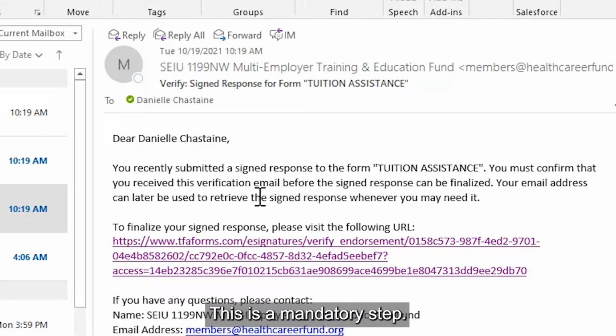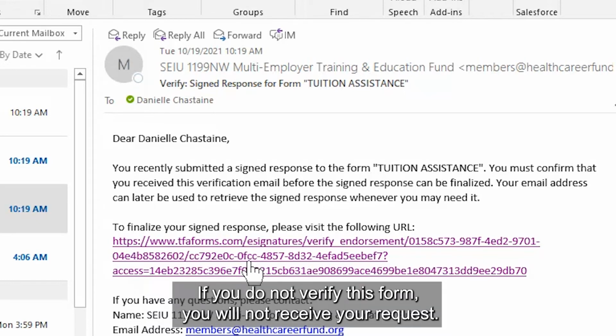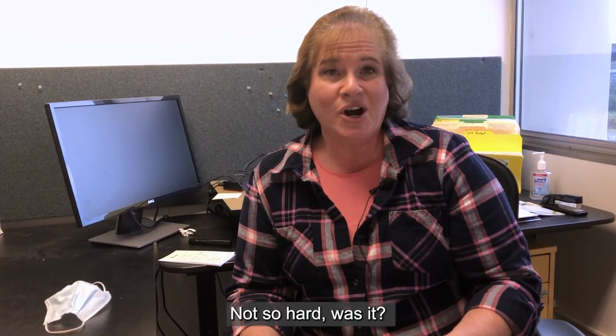This is a mandatory step. You must click this link to verify your request for funding. If you do not verify this form, you will not receive your request. Once you have successfully verified your email, you will receive a second email as a receipt of verification. Not so hard, was it?